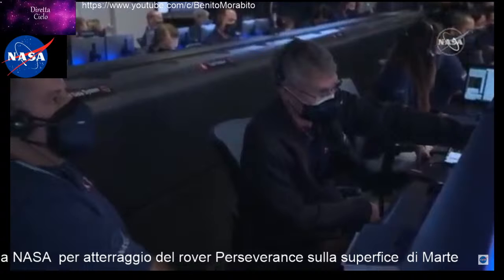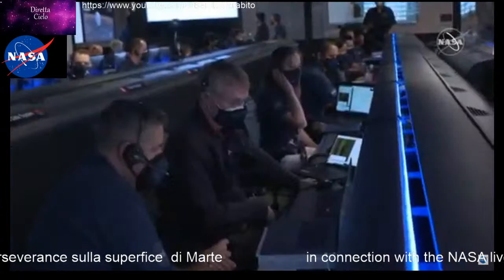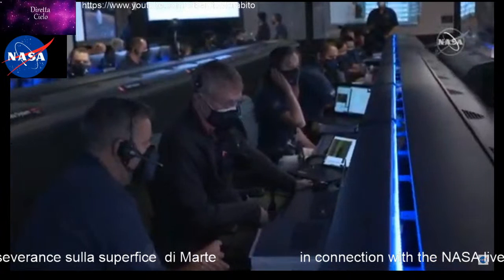Perseverance is going about 1 kilometer per second at an altitude of about 16 kilometers from the surface of Mars. We have entered heading alignment, which means Perseverance is no longer trying to control the distance to the target on Mars, but instead is flying straight to the target. Parachute.